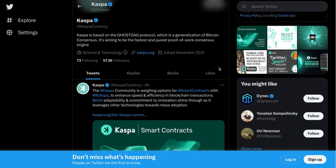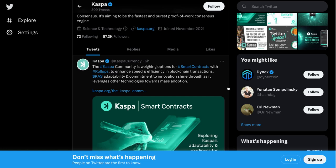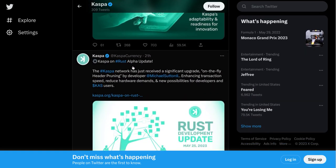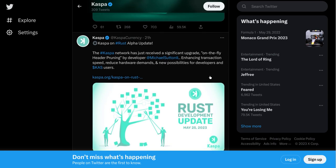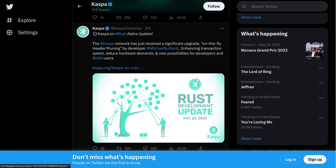Here's from Kaspa's Twitter account. 6 hours ago, they had the Kaspa community is weighing options for smart contracts with roll-ups to enhance speed and efficiency in blockchain transactions. So Kaspa and smart contracts, pretty awesome. 6 hours ago, here's the Rust Alpha update. The Kaspa network has just received a significant upgrade on the fly header pruning by developer Michael Sutton, enhancing transaction speed, reducing hardware demands, and new possibilities for developers and KAS users. So there's the update on May 25th here. If you want to go over to their Twitter account and read that.